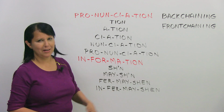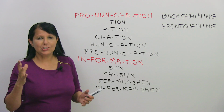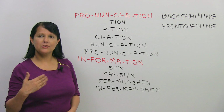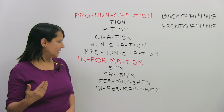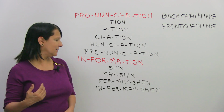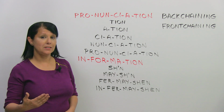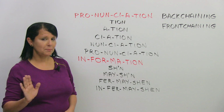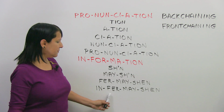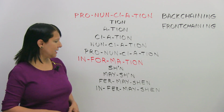Because it's a T-I-O-N, right? It sounds something like this. S-H-N, shin. Okay? So just say shin, shin. Next, mation, mation. Good. Next, formation, formation. Don't worry about the spelling changes. Formation. Next, information, information. Okay? Now, what happened?